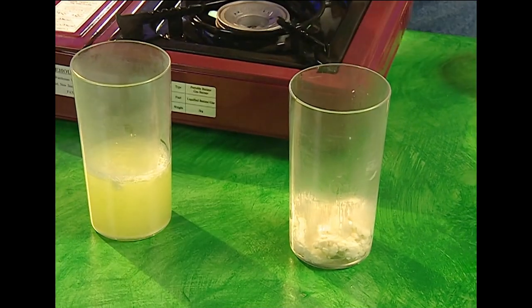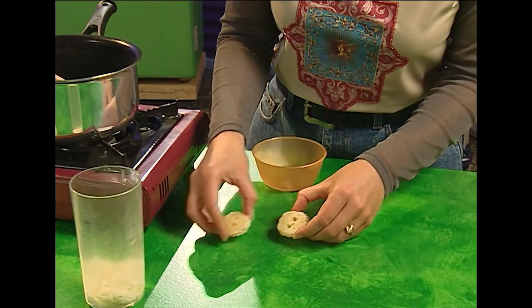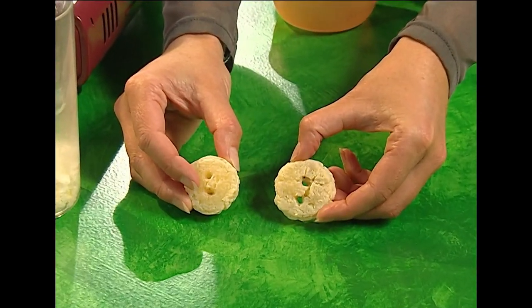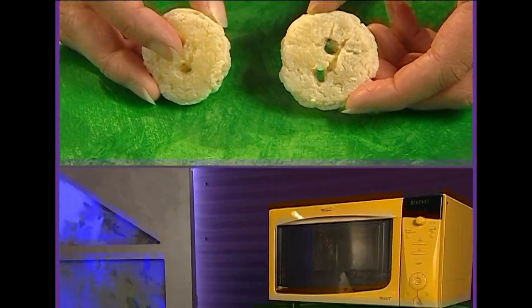When it cools, you can mold it into lots of different shapes. Like these casein buttons here. When they're left to dry, they harden.